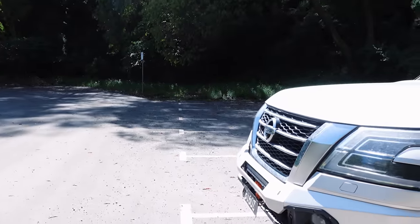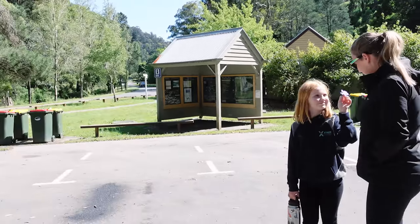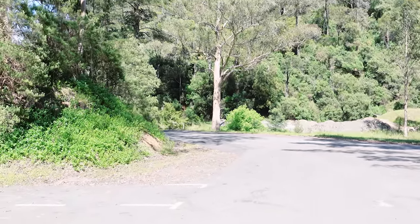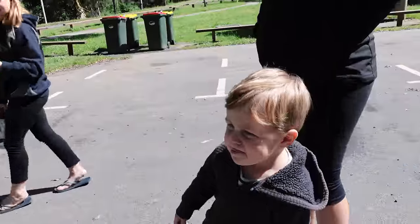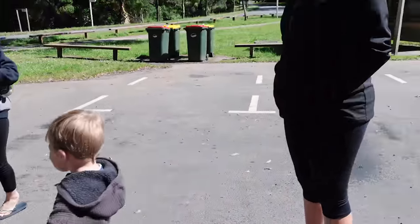This is the car park here. It's literally just around the corner from where the train station is. So they get you to park up here. And just around the corner down here to the left, back on the main road, is where we're going. We're going free. You're going on the train? Yeah. Are you excited to go on the train? Yeah. You wouldn't stop talking about it yesterday.